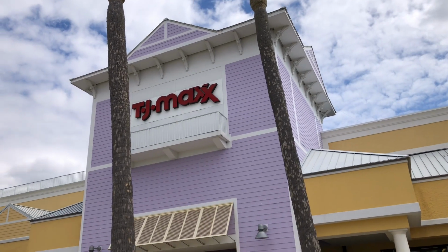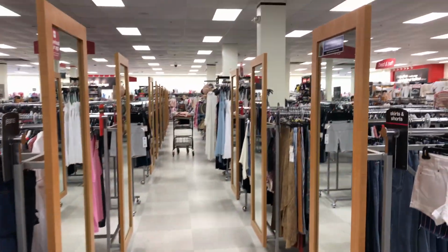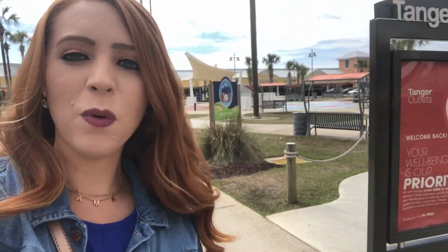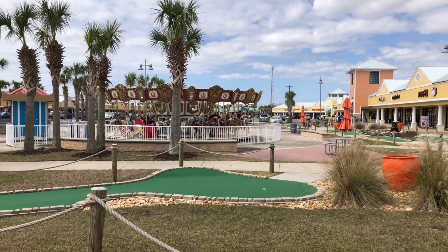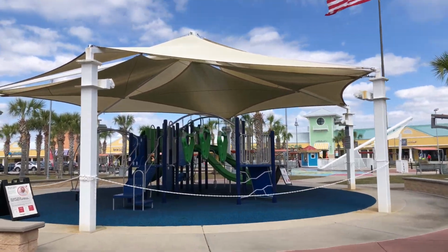So whoever designed this outlet was really, really smart because TJ Maxx is in the very middle. It's the very heart of the outlets, which I think is genius because we all love TJ Maxx. They have this really interesting part in the middle where there's a place to do mini golf and a carousel and a playground. So if you have kids, then this is a really, really great option.